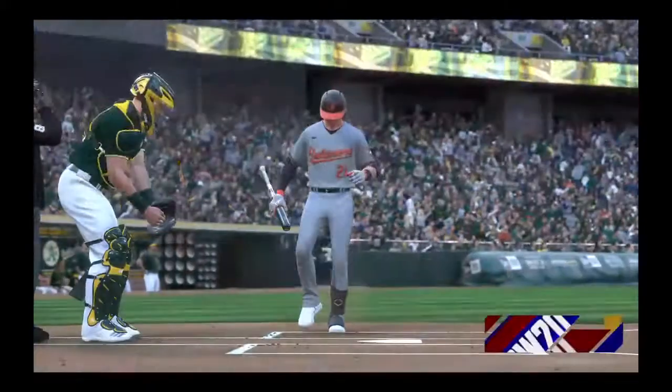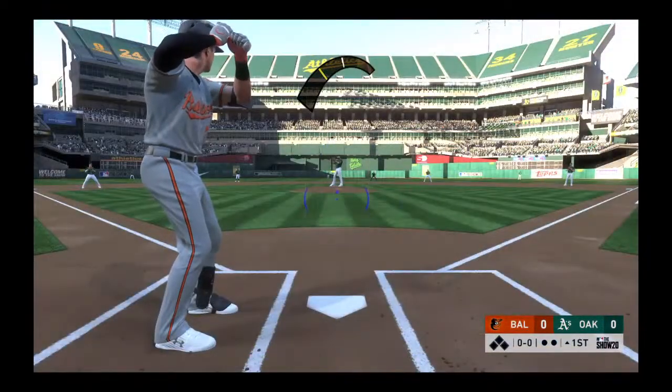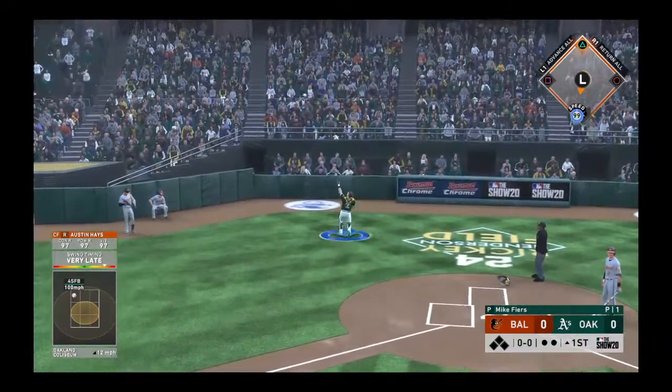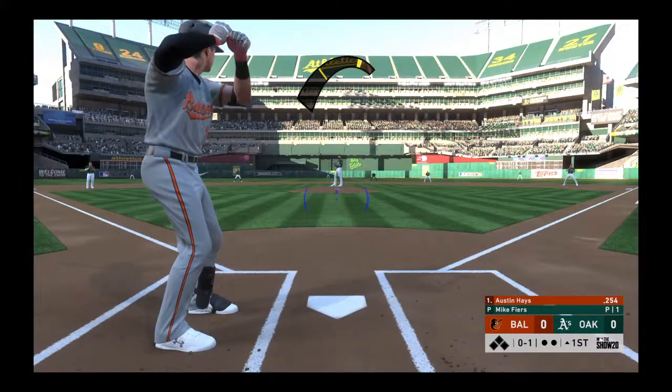Mike Fiers gets the starting nod for the A's in this one. What do we need to know here, Danny? Hey, Matty V, this ought to be a fun one to watch. This guy's been around the block for a while, but he's having a rock-solid season with a real good ERA. It'll be really interesting to see how he attacks his opposing lineup.